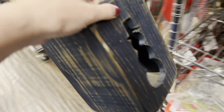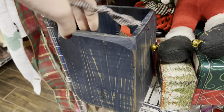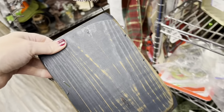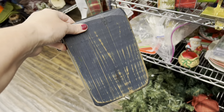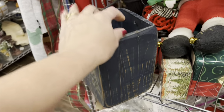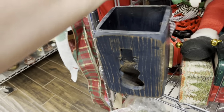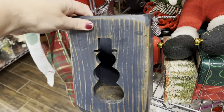So I almost put this primitive looking little box in my buggy and brought it home, but I decided, because of the little snowman cutout, that I would have to turn it around and put the snowman towards the back, and it would just probably kind of drive me crazy. So I decided to put that back, but I did think it would make a beautiful little small Christmas tree box for the holidays or something.